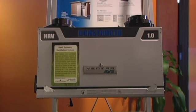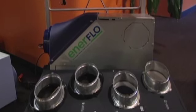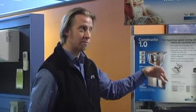Absolutely. Okay, cool. HRV, what does that stand for, Andrew? Stands for Heat Recovery Ventilator. These machines here can be the lungs of the home. This provides constant ventilation in your home, bringing in fresh air and exhausting stale air. And the reason why they call it a heat recovery ventilator is because inside this box, you're actually recouping that energy in the air that you're exhausting and putting that energy back into the fresh air that you're bringing in.